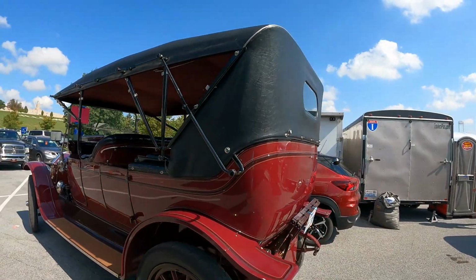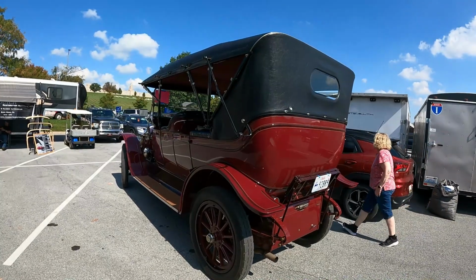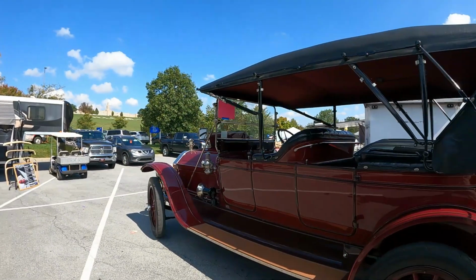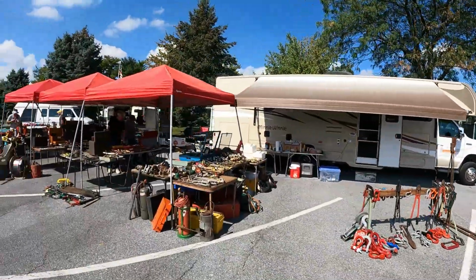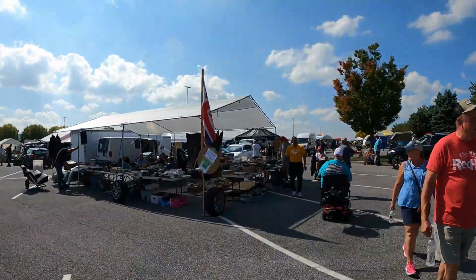Check this one out here, Laurel and Hardy. They're both sold. A nice old pickup truck here. I don't know if it's for sale. I don't see any markings on it. A V8 Ford.